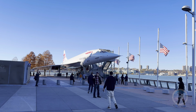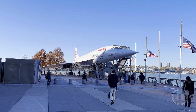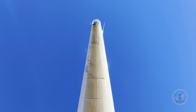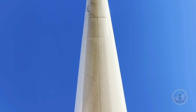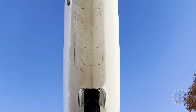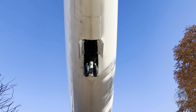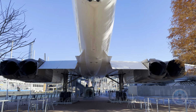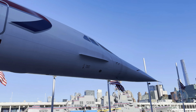The legendary Concorde, a supersonic passenger aircraft that once revolutionized air travel, is on display. With its distinctive nose that could tilt for landing, and its ability to fly at over twice the speed of sound, the Concorde was the epitome of cutting-edge aviation. A flight on this marvel could take you from New York to London in just under 3.5 hours.